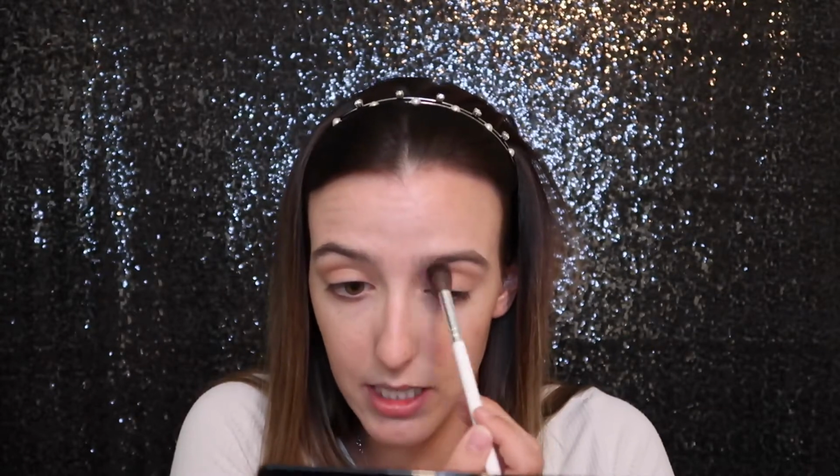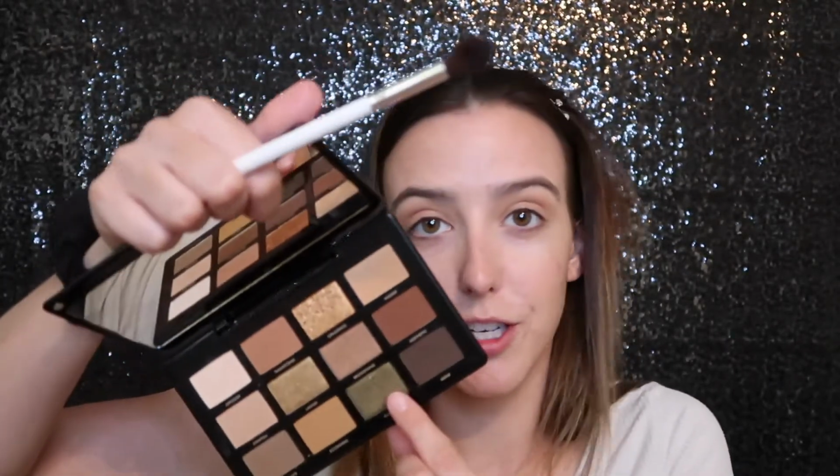And I want this shade to come up higher, just because it is the lightest shade we're using, aside from obviously the Exposed shade, which was a setting shade. So I want this one to be a little bit higher up. Okay, so far so good. I'm really excited. I'm definitely going to be using this green shade. This is the whole reason I bought this palette, so I'm definitely going to be using it.